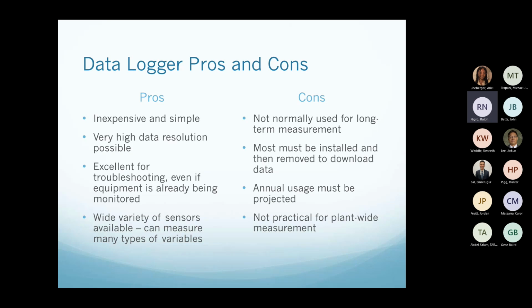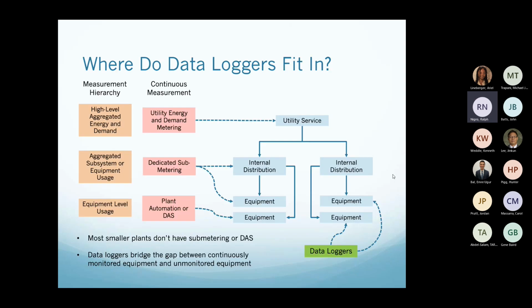They also have to be installed and then removed to download the data. Because we only get a snapshot in time, annual usage has to be estimated or projected. And they're also not really practical for plant-wide measurement. Some of the latest equipment is capable of being networked using Bluetooth or Wi-Fi, but we don't use these because in most plants, they're electrically noisy, and it's not easy to get a reliable connection between devices. Also, in using Wi-Fi, most plants don't like the idea of somebody coming in and connecting devices to their Wi-Fi network or accessing their Wi-Fi network. So we use standalone data loggers for the most part. Okay, so the next slide.